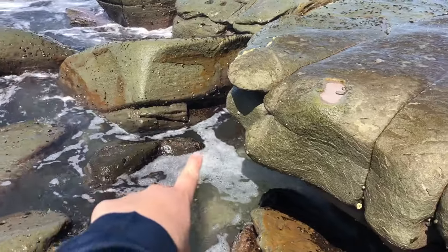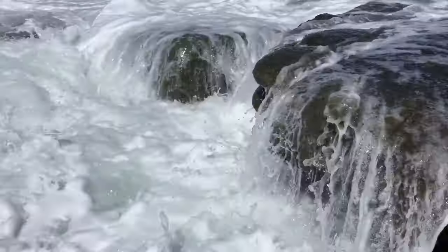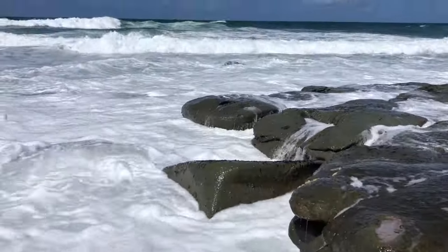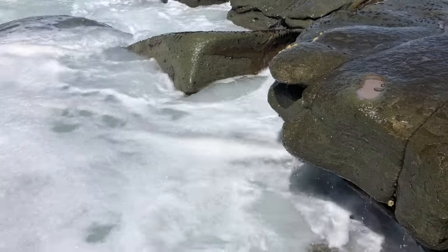I really want to look in there. I want to look in that mystery cave of doom, but it's called Doom for a reason. It's just a little bit too dangerous, probably for the next week before the tide goes down again.